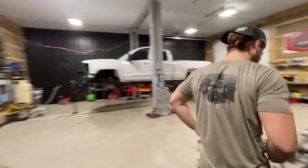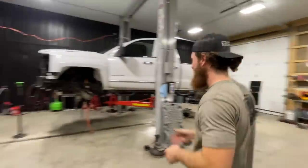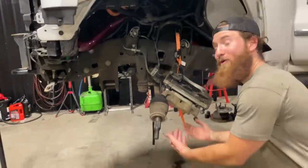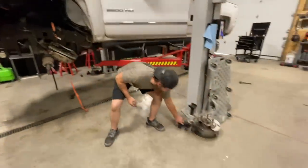So boys and girls, let's have Jake take us through where we are. Jake, where are we at right now, brother? Well, right now we're in the back, but up front we got your upper control arm taken off, your knuckle taken off, and your lower control arm taken off. Got the brake calipers hanging, they're just chilling there, all that's gone to powder. Got all the bushings pressed out, looking all nice.